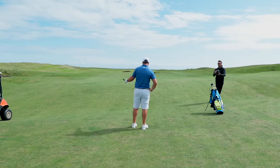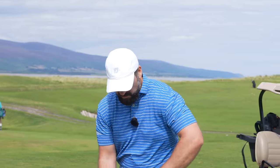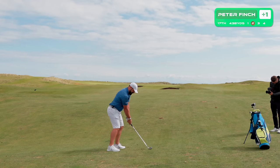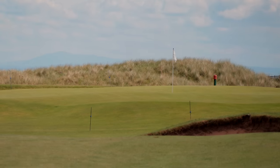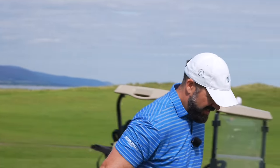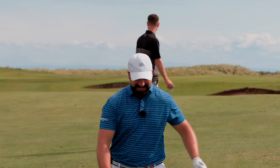Right, 138. A little side slope, so I'm thinking an 8-iron. Just to the right of the pin, half a swing, follow the slope, little draw. Just about like that. It's very good. Nice. Cheers. And that's just my range with the Ben Sayers Power Pack 6.